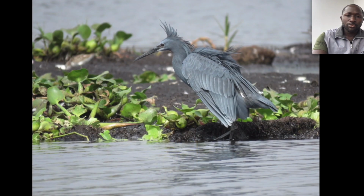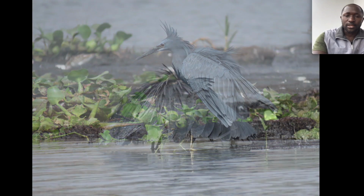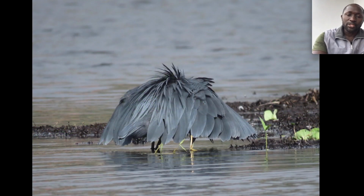While continuing to Lake Mburo, we'll pass by rice plantations. They attract several water-related birds. The black heron sometimes is a very good one to get there, and sometimes you get chances to see them feeding. When they're feeding, like you see here, they really spread out the wings, cover the head, control the light coming in, and flush the animals in the mud and in the water and feed on them.